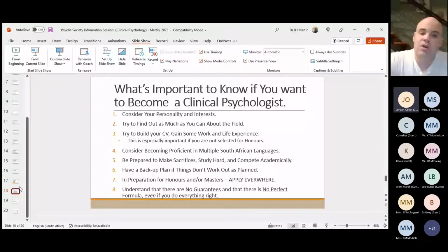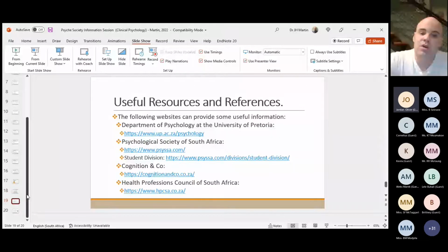Lastly, I want to recommend all of you to the following websites. These websites provide some really useful information for students who are interested in clinical psychology or psychology in general. I really want to recommend the Department of Psychology's website at the University of Pretoria. The Psychological Society of South Africa has some fantastic websites and web pages and information for students. There's also a privately run student psychology network called Cognition & Co. I recommend that you take a look at what information they provide, and then also the Health Professions Council of South Africa.